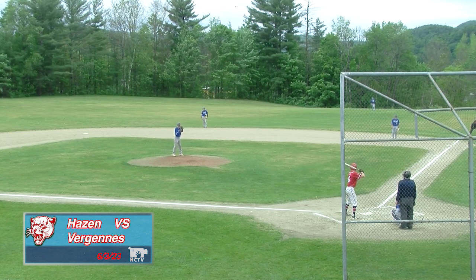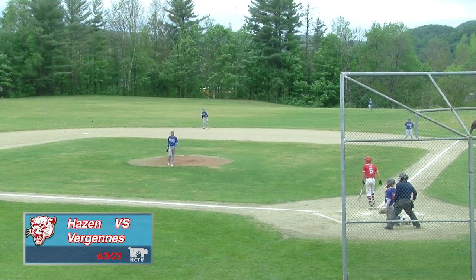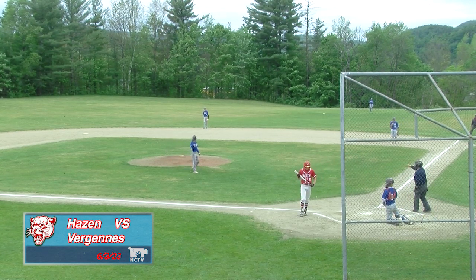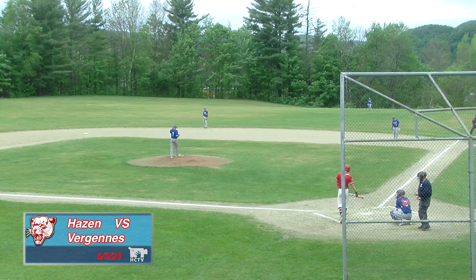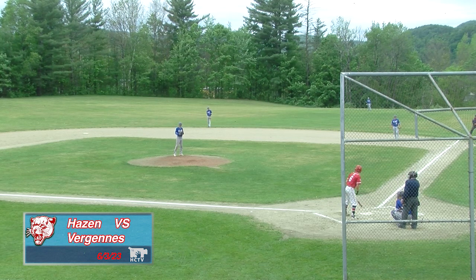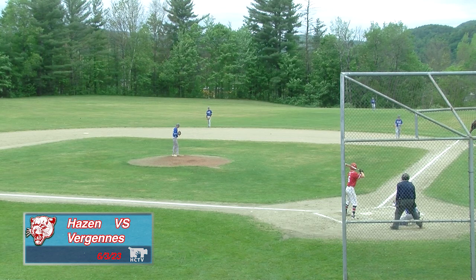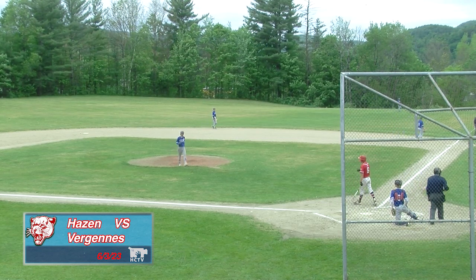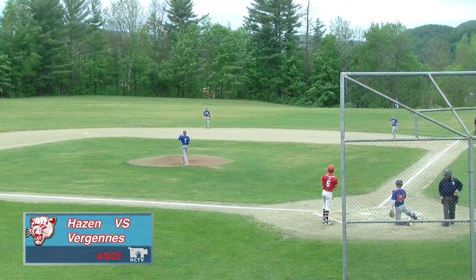Kimball kicks and delivers. Rooney shoots a foul ball down there towards the Vergennes fans. That was a rocket off the bat of Lyle Rooney. Rooney again doing a good job to protect at the plate. Kimball now, he'll kick and deliver. And Rooney again fouls it off. Doing a nice job to make Kimball throw some pitches here, making him work on the mound.